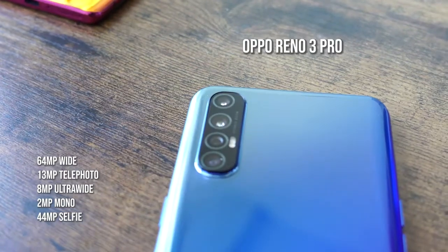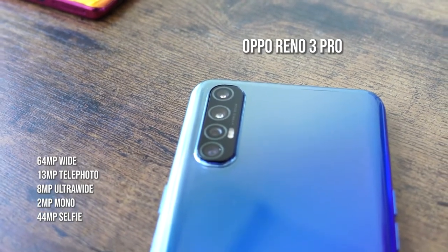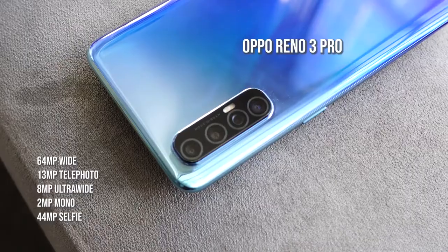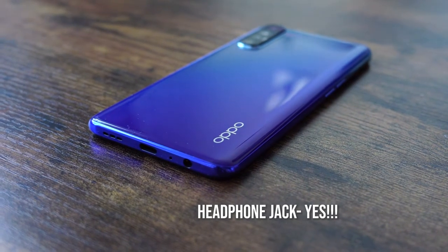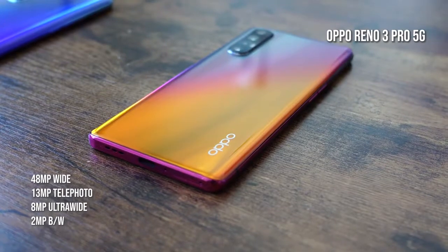Now, the Oppo Reno 3 has a 64 megapixel ultra-clear camera that can shoot 108 megapixel images if you actually click the 64 megapixel button. You also have a 30 megapixel telephoto, 8 megapixel ultra wide, and 2 megapixel mono lens. And the front facing camera is a 44 megapixel lens with a 2 megapixel depth sensor. That's why you have that dual punch hole there in the front.